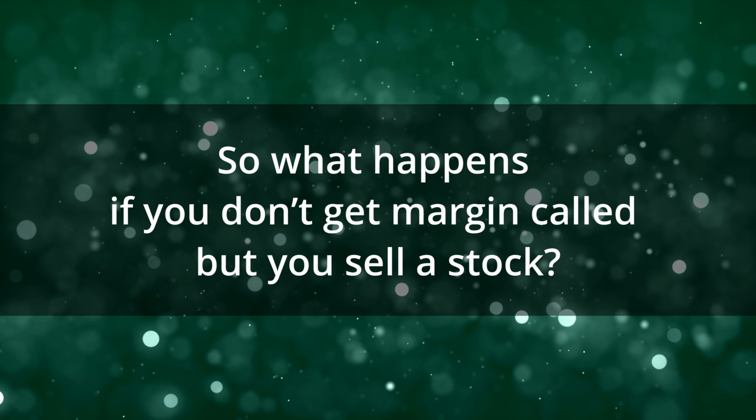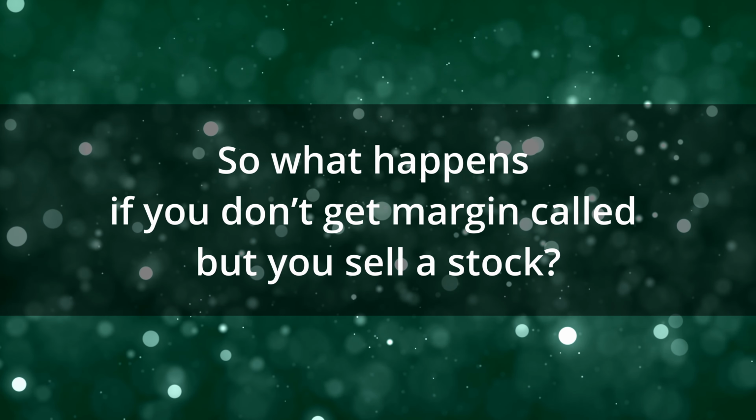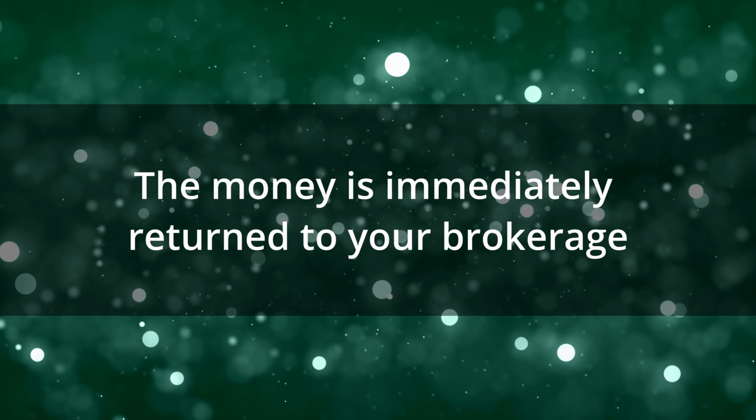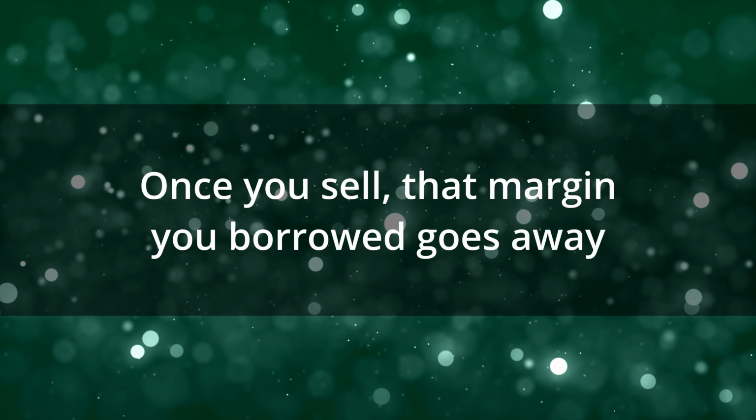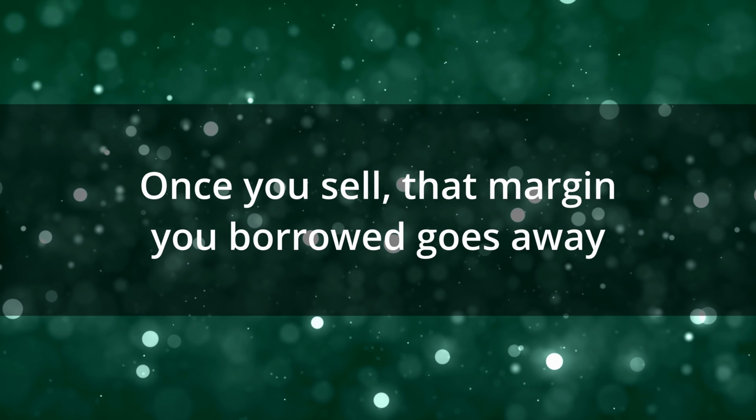So what happens if you don't get margin called but you sell a stock? If you sell stocks you bought on margin, then that money is immediately returned to your brokerage. You can't decide that you want to hold on to it for any longer. So once you sell, that margin goes away.